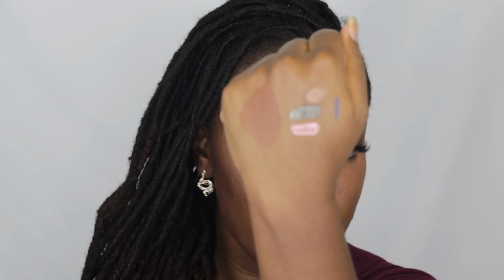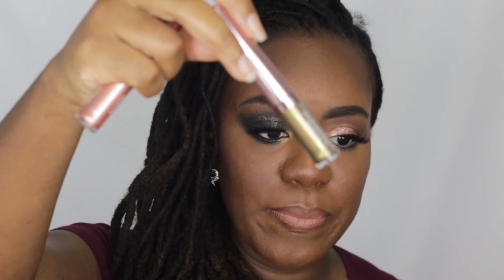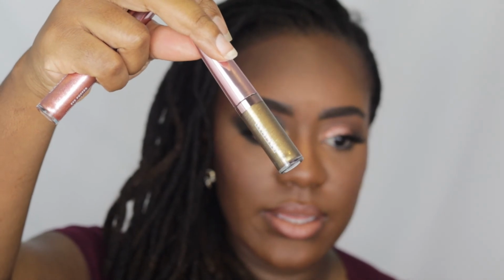I was thoroughly impressed by these. I still have them on the back of my hand. I was scratching at the black one and it has not moved. So that I am impressed by. I didn't use this one, but this one is Continental and it's that pretty green shade. I'm going to use that for sure. But thoroughly impressed.